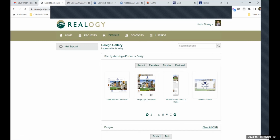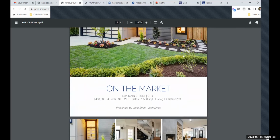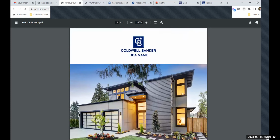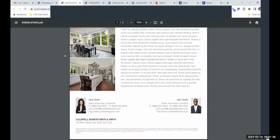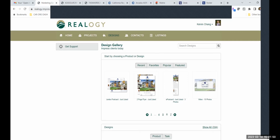Here's a 2-page flyer. If you just want front and back, then just use this one. Okay. If you want front and back, here it is. Boom. And then the back page. That's beautiful and lovely. I like this one a lot. And then you could have that as your marketing center. So to me, that's where you would go.